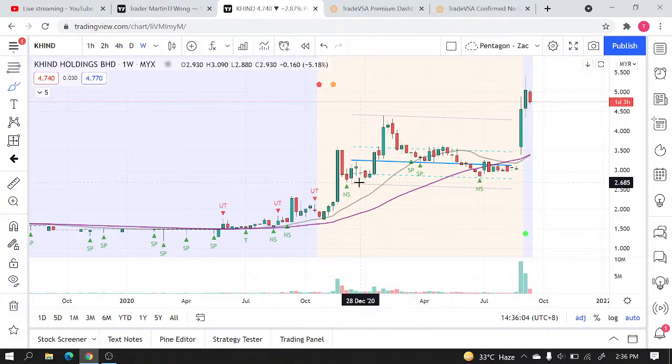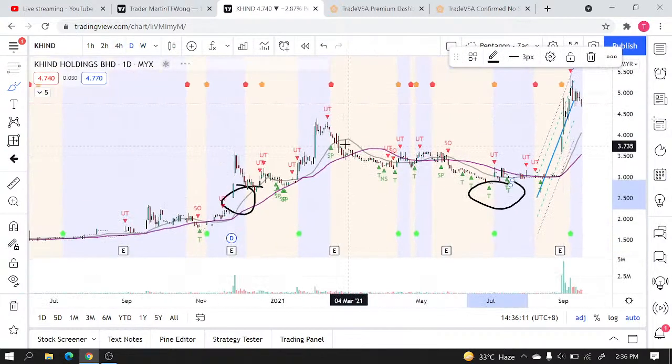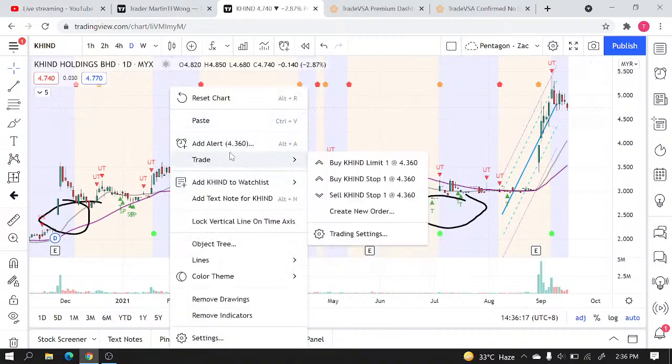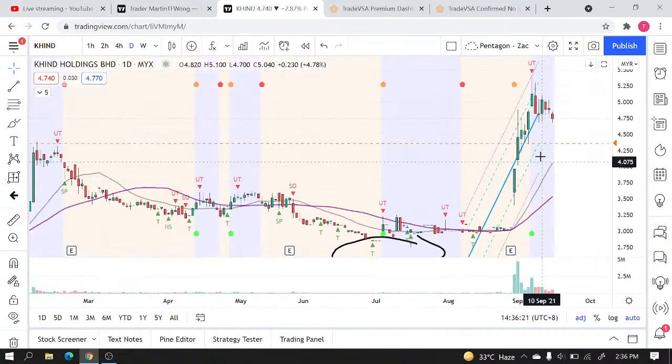Actually, this is pretty good because the weekly chart got 2 NS. Okay, but too bad it already broke up quite far from the 2040s. If you are looking for entry, not sure if you're looking for entry or exit. If you're looking for entry, I think a pullback will help.